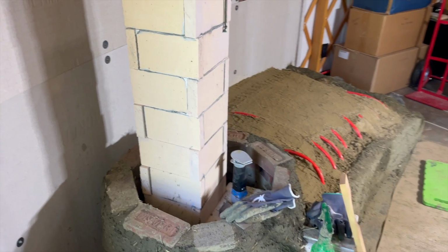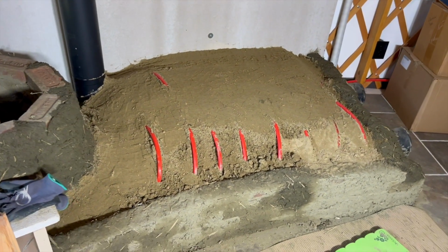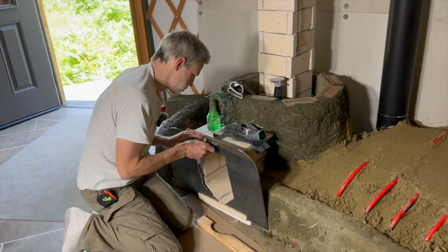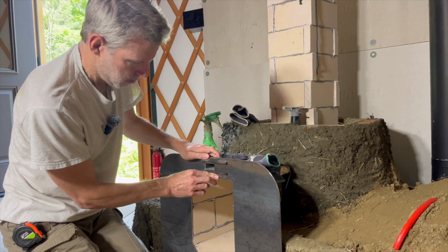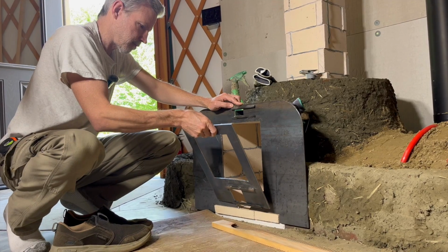Well, it's slow going, but this is how far we got before our lunch break. We're all exhausted, but we could take this opportunity to ask Charles about how the door is going to work. What you got going on there, Charles?